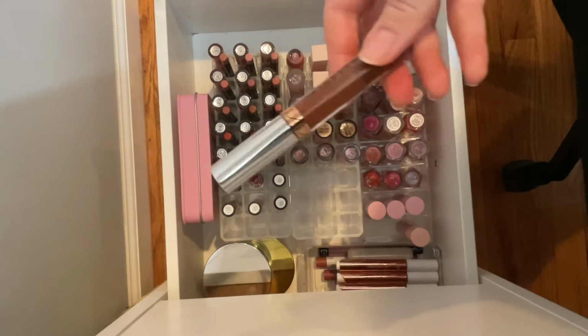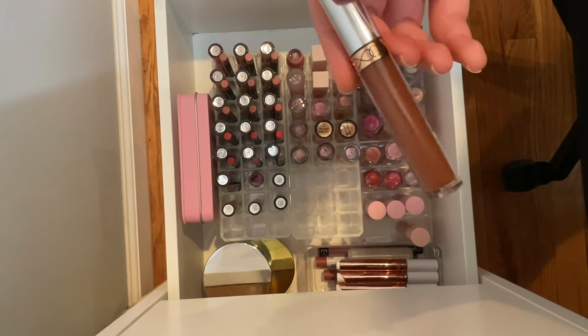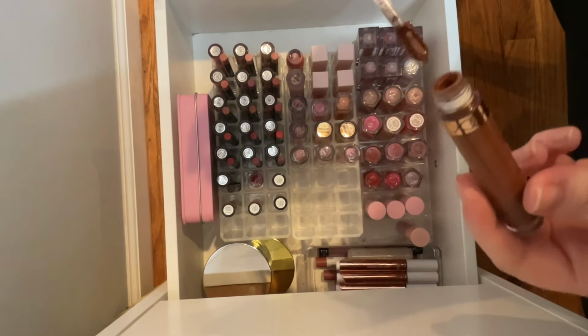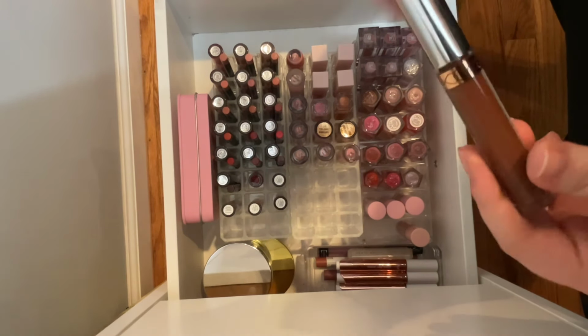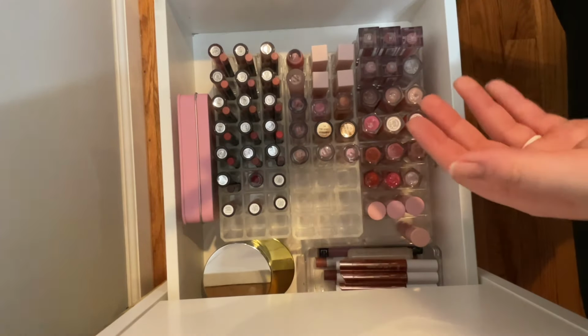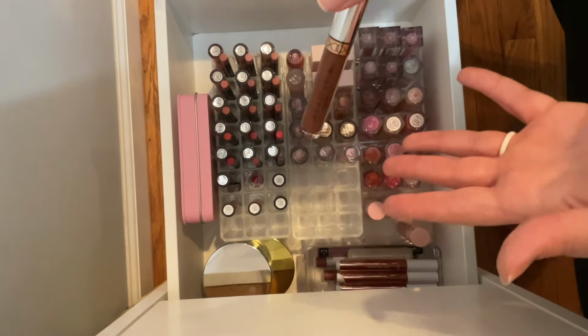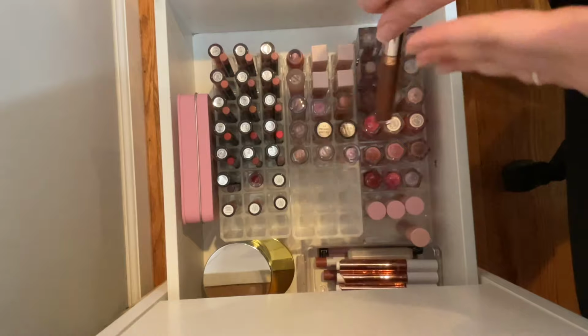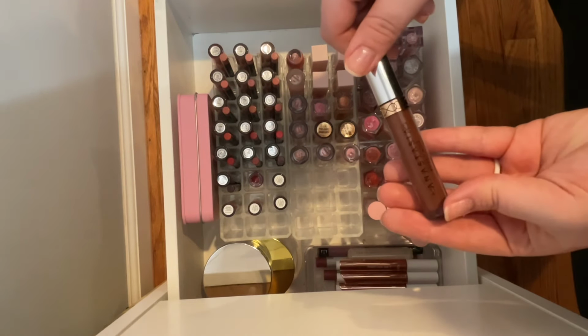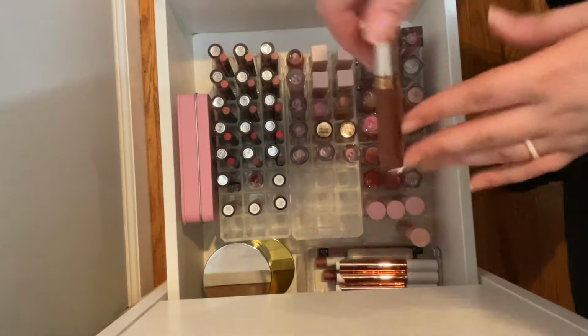And I'm gonna get rid of this, actually. I don't think I'll ever wear it. I always say I wanna keep it so I can have a dark brown liquid lipstick, and maybe I still will, but I don't really wear bold lips anymore. I just feel more confident in nudes or like reds, but I don't really reach for like browns. So I'm gonna think on this one for a second.